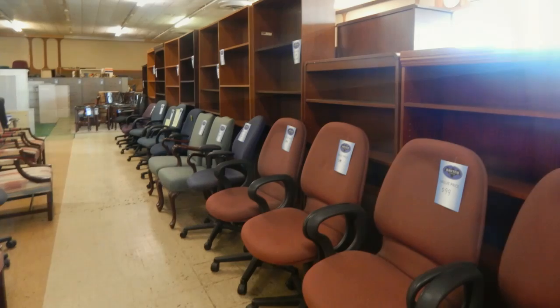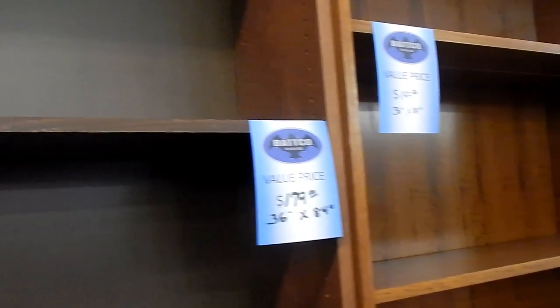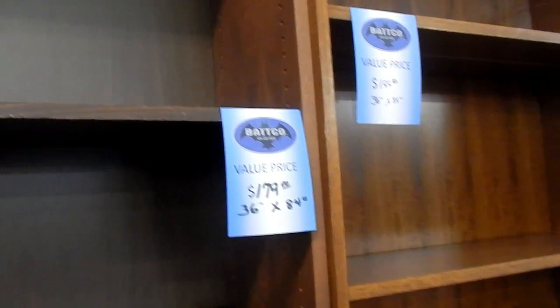Well, sheer determination took me off the beaten path, and I found a used old furniture office supply store. It was absolutely amazing. I found bookcases and office chairs, amazing stuff. But I was really interested in the actual bookcases. And guys, they had everything from oak, mahogany, everything that I wanted.